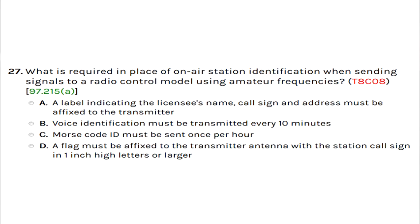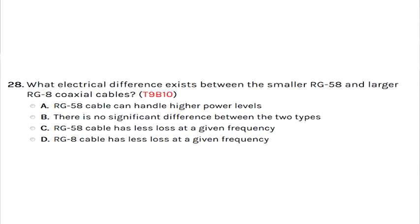28. What electrical difference exists between the smaller RG58 and larger RG8 coaxial cables? A. RG58 cable can handle higher power levels. B. There is no significant difference between the two types. C. RG58 cable has less loss at a given frequency. D. RG8 cable has less loss at a given frequency.